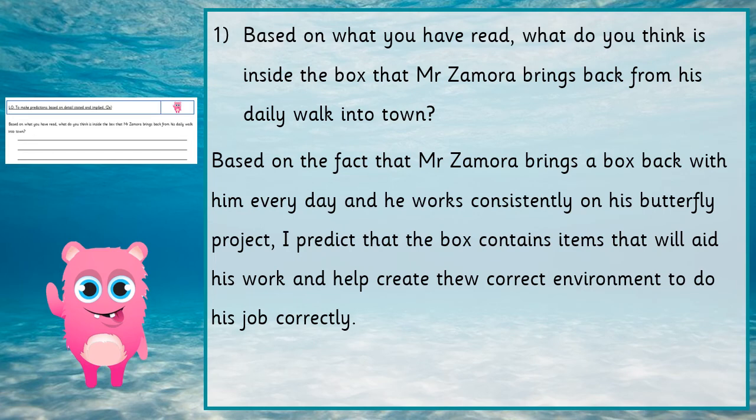Okay, so my prediction and yours might be different, and this is absolutely fine as long as you've used the clues in the text to inform an answer. So, based on the fact that Mr. Zamora brings a box back with him every day, and he works consistently and constantly on his butterfly project, I predict that the box contains items that will aid his work and help create the correct environment to do his job correctly.